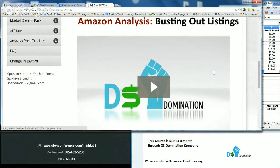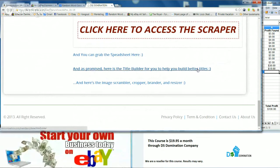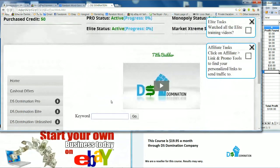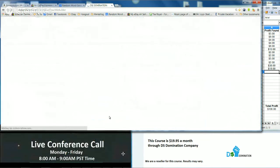All the stores do it, and you try to be like a big store. And we also help you with another way of finding more products with this scraper back here. And then there's a spreadsheet back here to record your sales. And then there's a title builder. Let's go ahead and go to the title builder right here. For example, we want to sell a coffee maker or something like that, right? Coffee maker or something similar. Spelled wrong, but anyways.